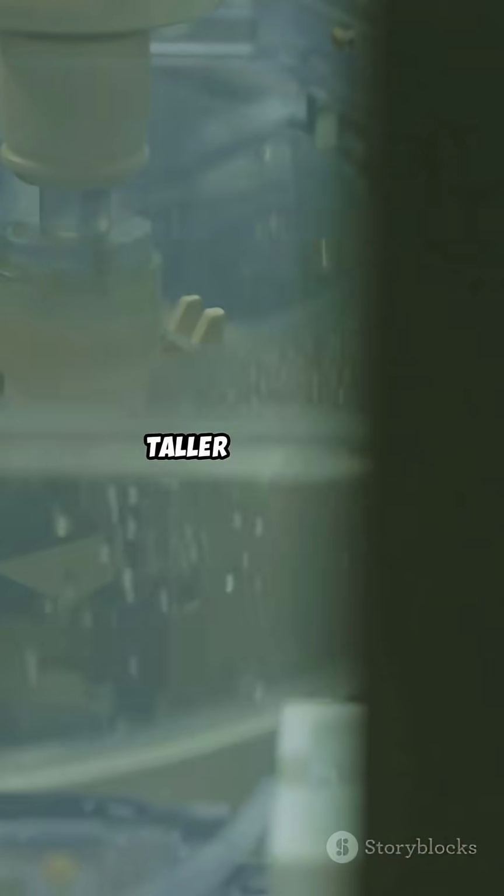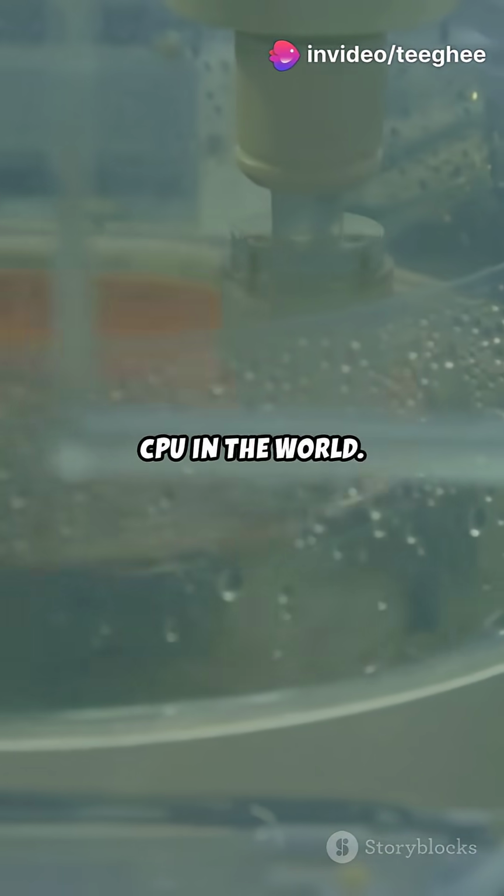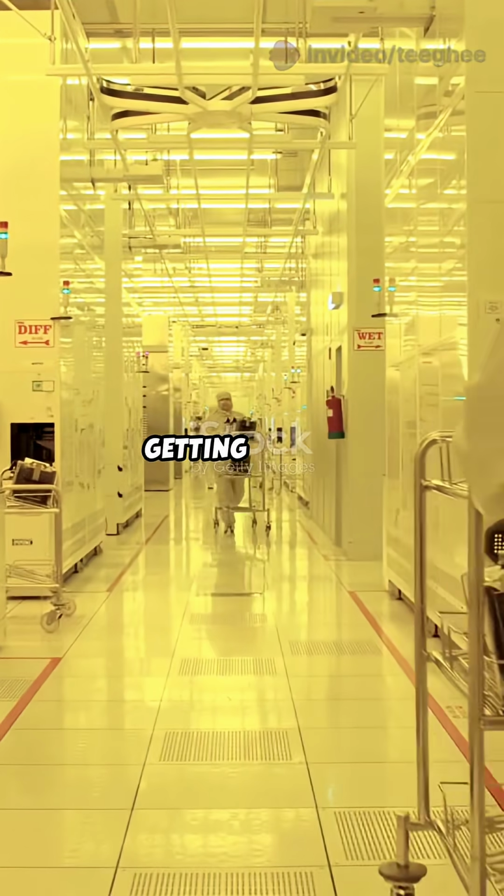Imagine a shiny cylinder, taller than you, weighing hundreds of pounds. This is the raw material for every CPU in the world. It's almost like a work of art, smooth, reflective, and impossibly pure. But we're just getting started.